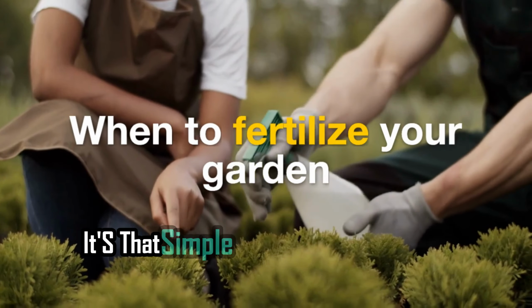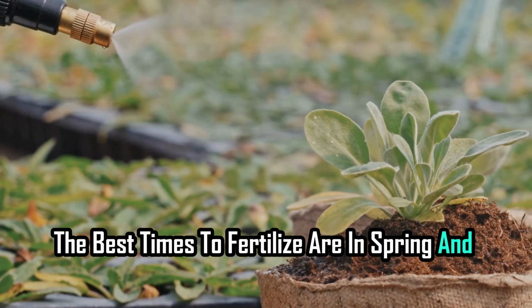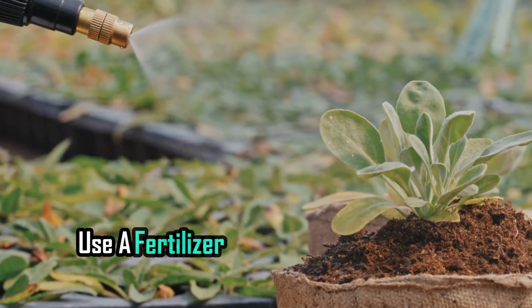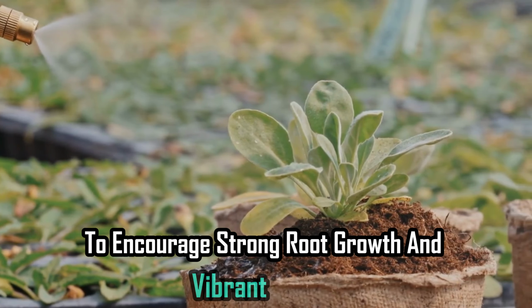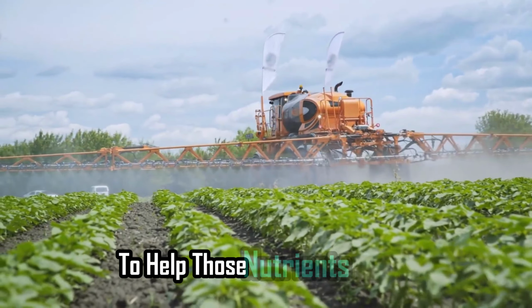It's that simple. Timing your fertilizer application is crucial for a thriving garden. The best times to fertilize are in spring and autumn when plants are either waking up or winding down. Use a fertilizer high in phosphorus and potassium to encourage strong root growth and vibrant blooms. And remember, always water your garden well after fertilizing to help those nutrients soak in.